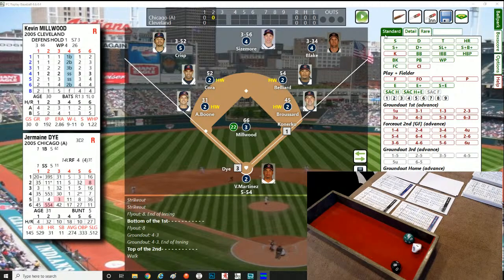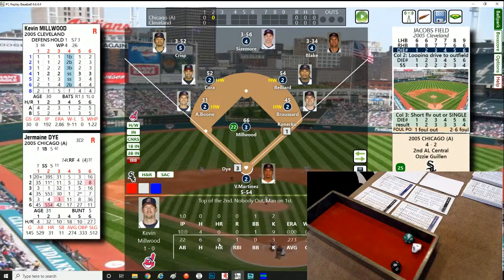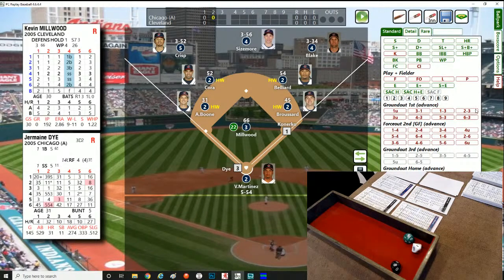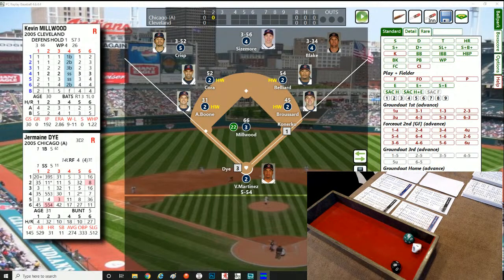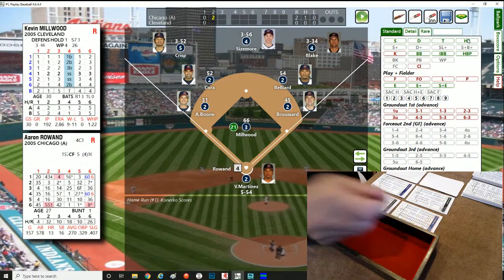Deep drive. Let's see, Jermaine Dye has no home runs so far on the season, and he has 5 power here in Cleveland. No wind, and he is an RSP. And this one is hit, and it is gone. Jermaine Dye with his first home run of the season. Jermaine Dye hits that one out, and the White Sox take a 1-0 lead here in Cleveland.